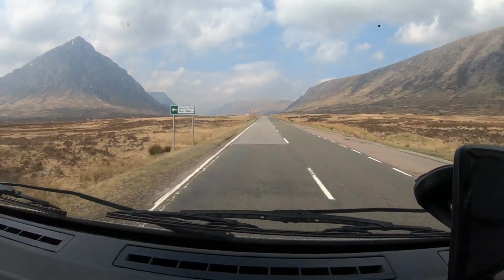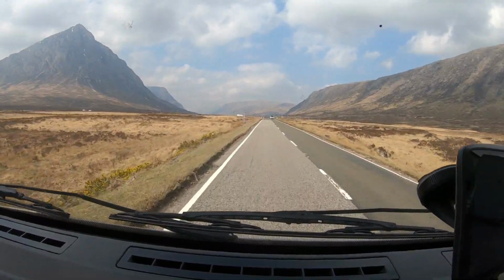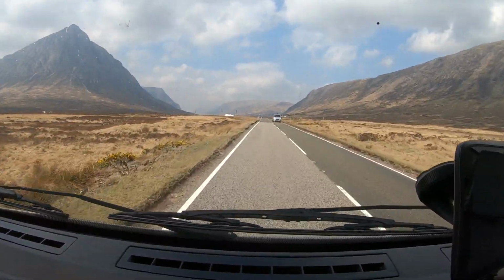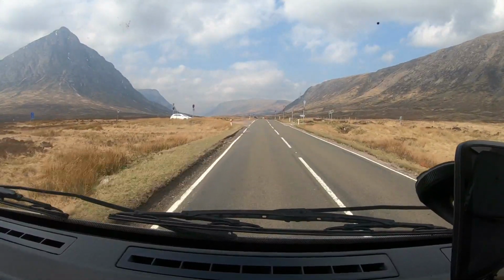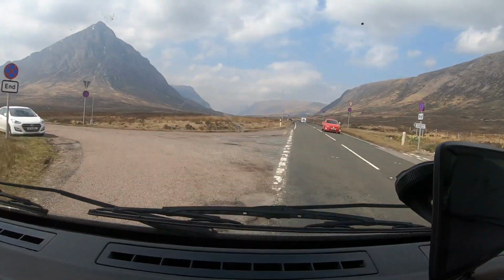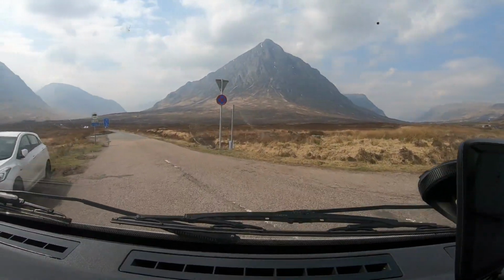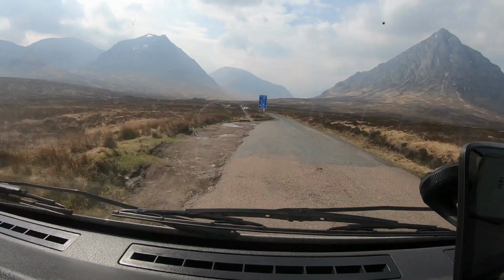Just coming up to the Glen Etive turn off. Glen Etive's called the road to nowhere. It goes from the A82 that we're on now down to Loch Etive, which is about 14 miles away on single track roads with passing places, as you can see.